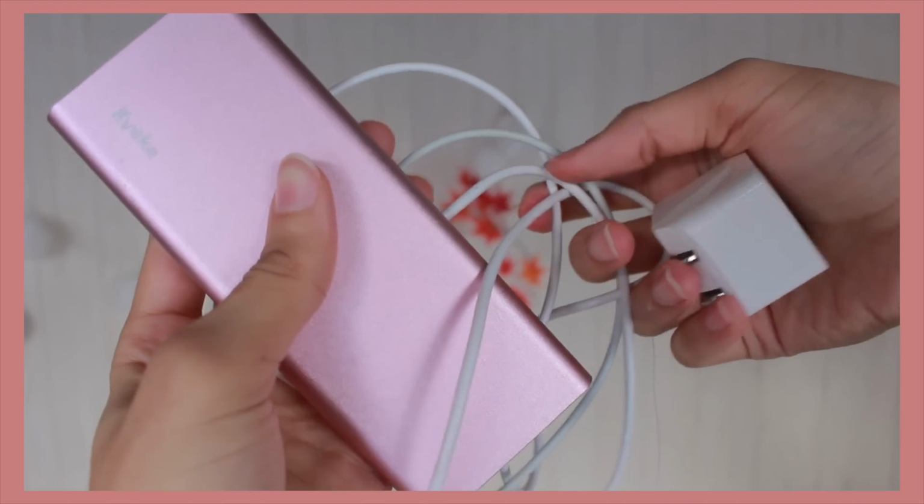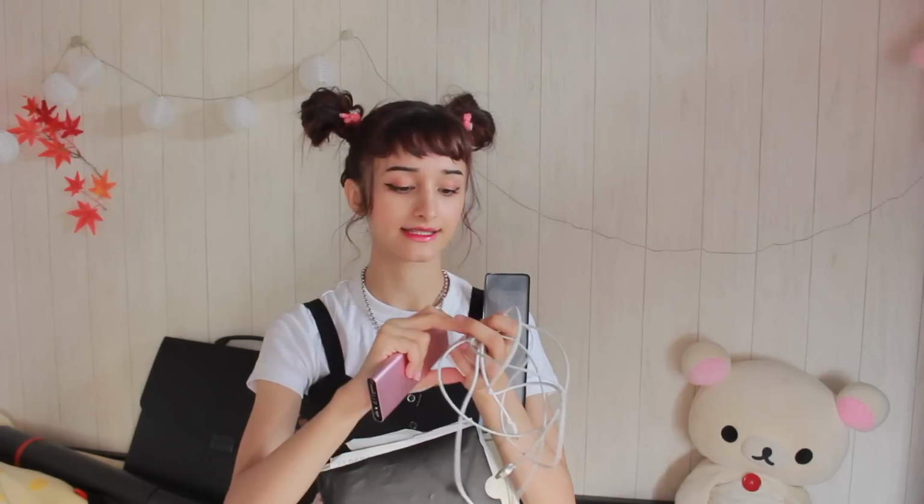Then I keep things like chargers. This is my little portable charger. This is one that you can plug in. As you can see, it's got 2 USB plugs because sometimes I'm able to actually just plug in my phone to the wall. And these just tangle all up in my bag.